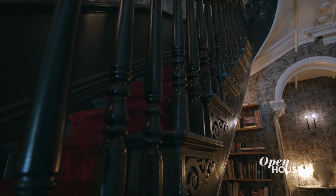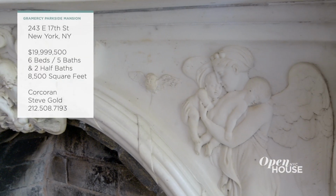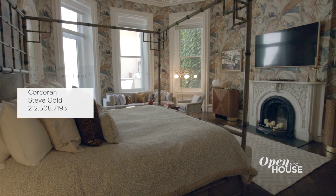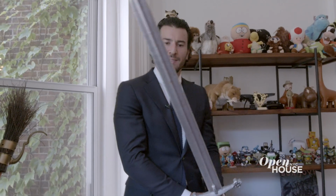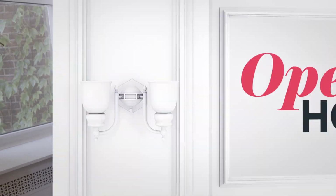This week, we're all about townhouse living in New York, and we are getting started at this special one in the Gramercy section of Manhattan. This stately parkside mansion was built in the 1850s and features beautifully preserved Gilded Age details throughout. The stylish renovation blends that original charm with vibrant color and dramatic decor, which is fitting because it just happens to be owned by director Baz Luhrmann and his wife and creative partner Catherine Martin. We join Steve Gold of Bravo's $1 Million Listing New York for an inside look.